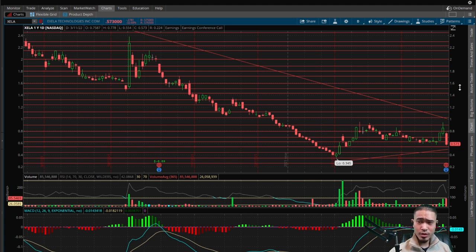And at this point, I really don't see a reason why you would go short here. I would say going short would be a high risk, low reward play. Doesn't really make too much sense. You'd be shorting for crumbs here and exposing yourself to a lot of upside risk. So I don't really see a reason why you would do that. So please don't short this one, guys.